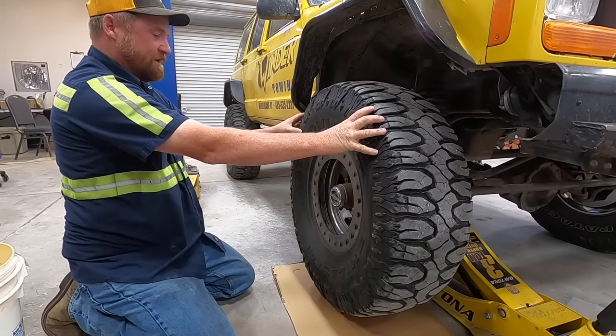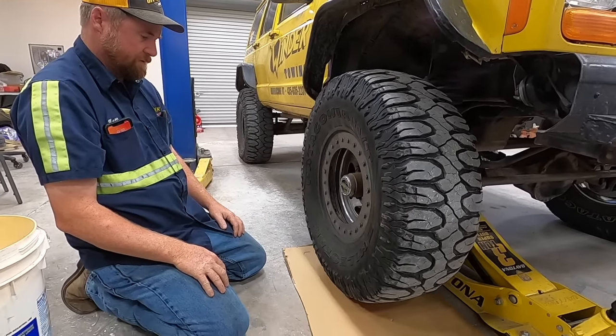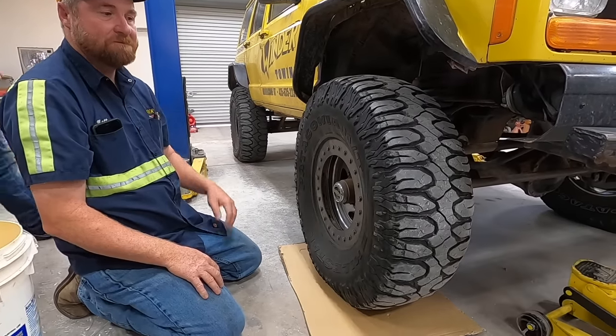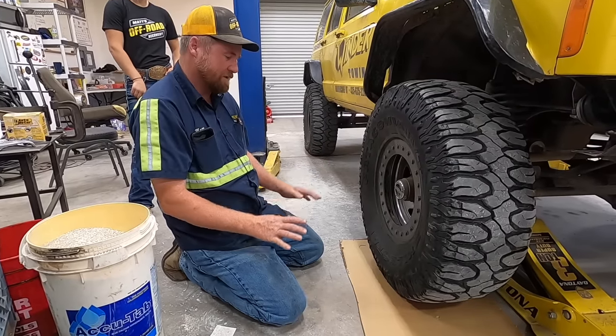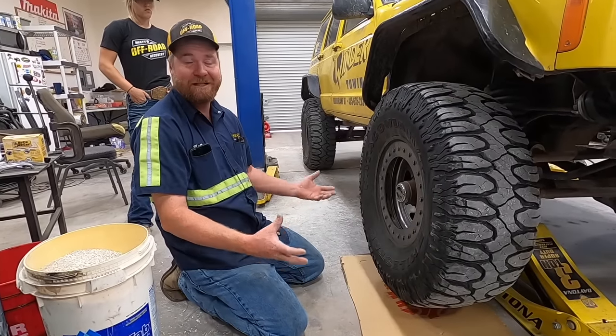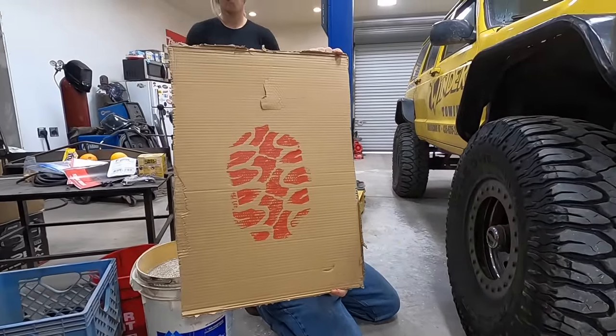Eight pounds of air in the tire. Let's see this. Okay, jack it back up. We should have good transfer. Now this is going to give us our footprint on a hard surface. On a soft surface, it's actually going to increase. Beautiful. Art's all right.